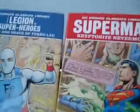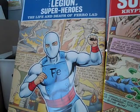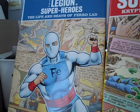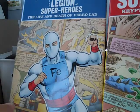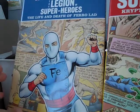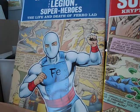The other archive that I have is The Life and Death of Pharaoh Lad. For people who don't know, Pharaoh Lad is a member of the Legion of Super-Heroes. He died a few issues after he was introduced, sacrificing his life to blow up the Sun Eater and saving the universe. This was the main thing that caught my eye for the classics library. Having the complete story of the life and death of Pharaoh Lad was pretty cool.